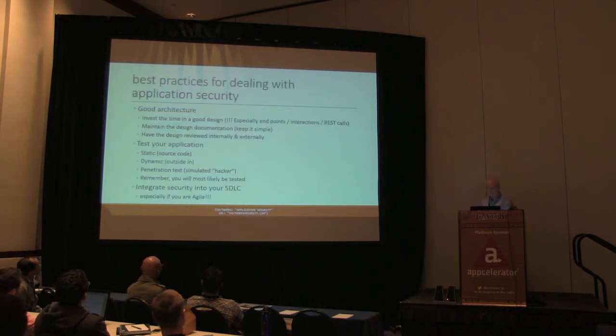Also, if you ever talk about security testing and your managers say, oh, that's not that important, I always tell people, keep in mind, you will be tested. You might want to be the one that does it first, because when the hacker does it, they're not as nice as you are. If your management says, oh, we don't need to do that because nobody would do some bad thing to us, yeah, they would.